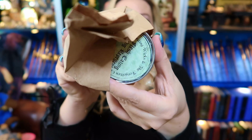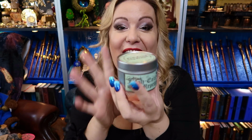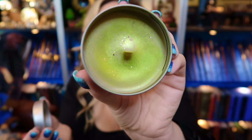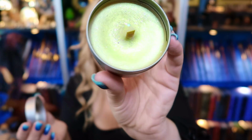So we've got a brown parcel. Flesh-eating slug repellent. Wizarding Wicks! No way! Oh my God, Natalie, your cat was in the box! That's so cool! I have so many of Natalie's candles, Wizarding Wicks. I love them so much. We have a drawer full. And it's all sparkler green. Look at that. It's all sparkler green with a hint of gold.